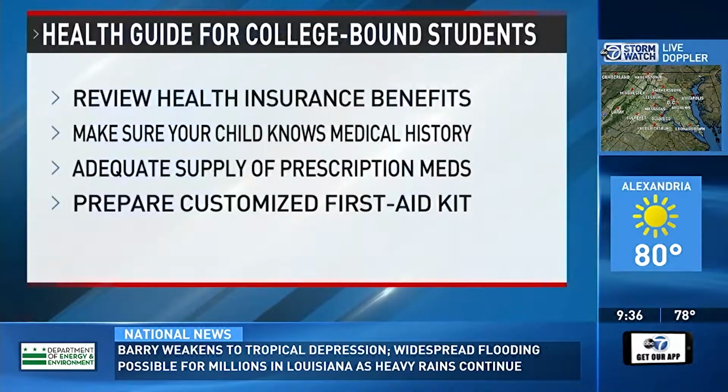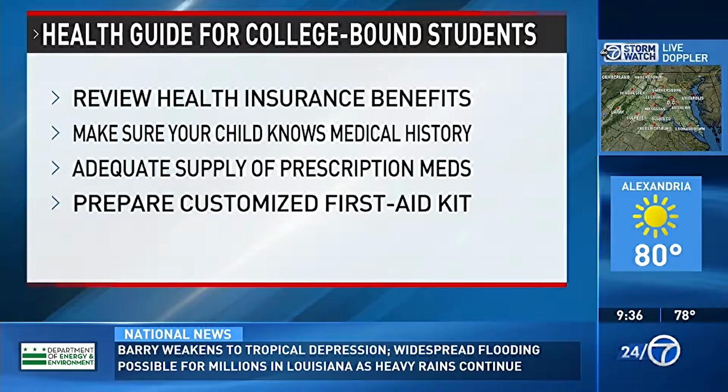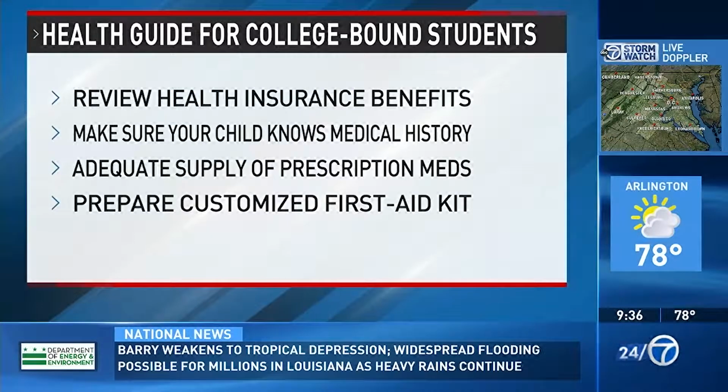And then the biggie, how to pay for it, and is my insurance going to cover this office visit on campus? Huge, huge, because a lot of parents erroneously assume that their health insurance will cover their child when they go off to college. And the reality is that if they are out of state, they may have no coverage for non-emergencies, or if they do have coverage, they may face huge out-of-pocket expenses.